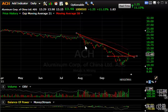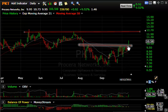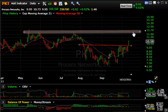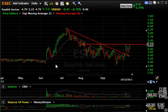ACH China Aluminum kind of came alive as well, up $1.35 or 11% on a million traded, but the reversal has taken out prior high and the declining tops line. At this point, may very well test next resistance up around 15. PKT popped across a 2-month resistance level and now may be headed to a test around 12.75. You can see how the moving averages are crossing over on a positive nature.